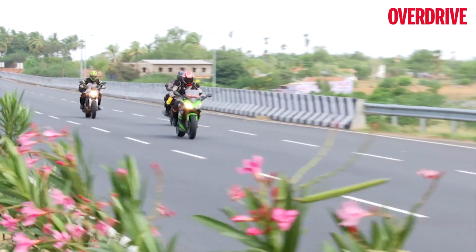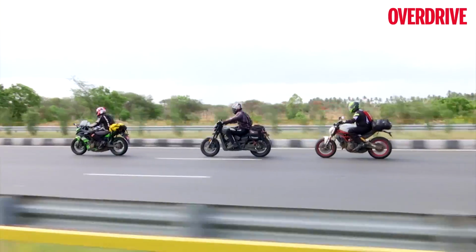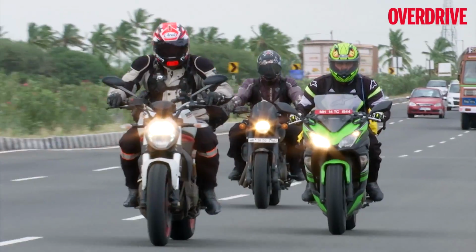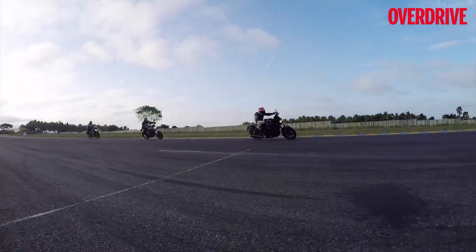All of these three motorcycles have their own unique flavor, but none of them are out of sorts in any of the three environments we threw them into. That's 4,000 kilometers of testing each and not a hair out of place.